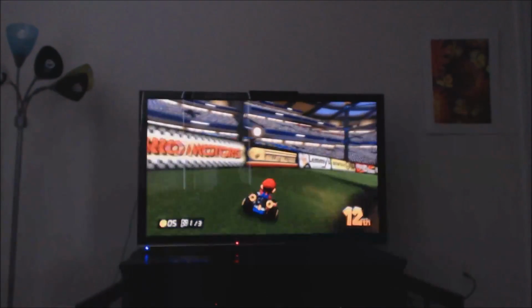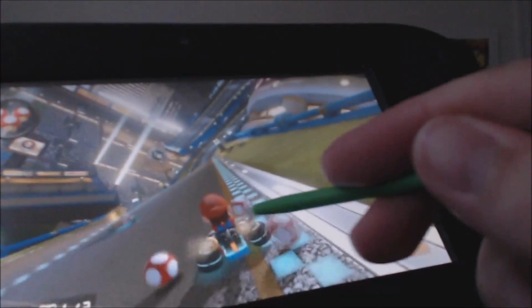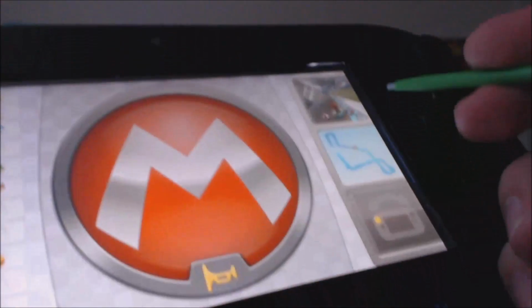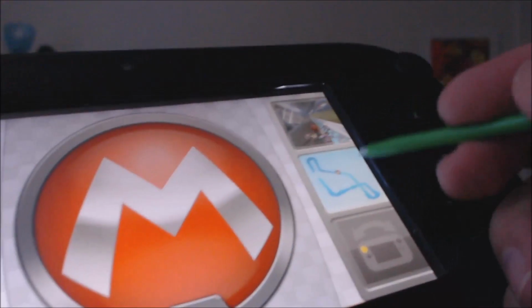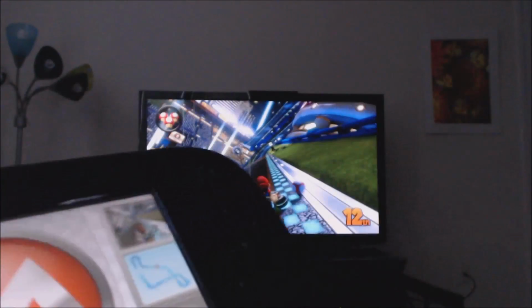Now, in the case of Mario Kart, it's going to show the same thing on both screens. If you need to switch back, all you got to do is swipe to the right, and it pops right back. See that? Tap it to put it on the gamepad, swipe right, tap, swipe right. And of course, you can also do your map from here too, and also swipe right.